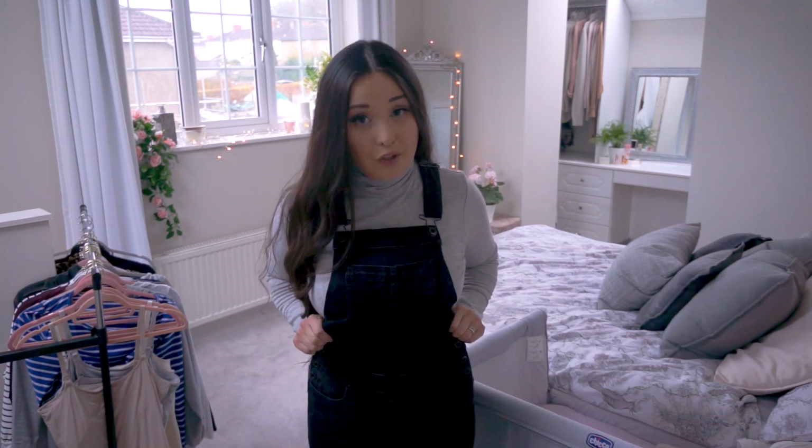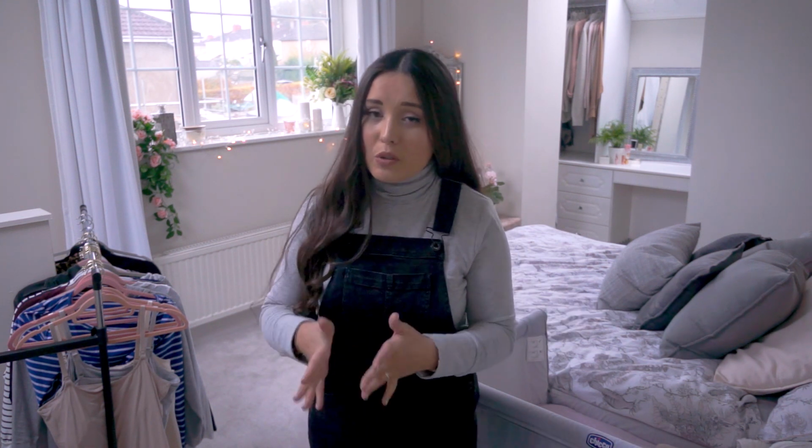I have actually worn this item breastfeeding in front of friends and they didn't even realise I was breastfeeding my baby, which is a bonus. So this is one of my absolute favourite purchases from Pat Pat. I have changed to a pair of dungarees just to give you a little bit of an idea of how I pair these items. Usually with jeans, dungarees, pinafores, leggings.